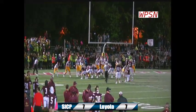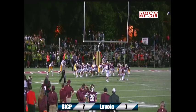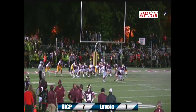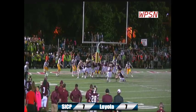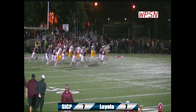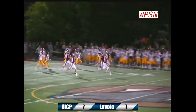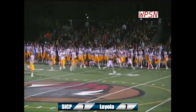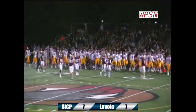Number 40 is out to kick. That's Joe Loftus. Let's see if he can nail this one down the uprights. It's up, and it's blocked by Loyola. It's a live ball, recovered by Loyola. He's running it back. He got pushed out of bounds at the 45-yard line. It's an impressive recovery from Loyola.